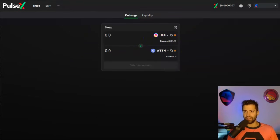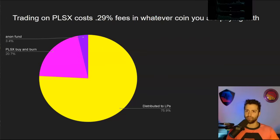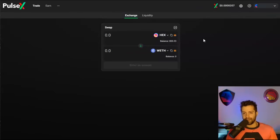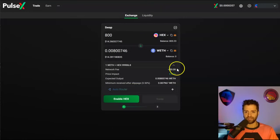Now, like I said, it's a 0.29% fee every time people trade. They're paying a tiny little 0.29% fee. They almost don't even notice it. Now, most DEXs out there, they charge a 0.3% fee. PulseX is just a little bit cheaper, just kind of as a bragging point. Kind of just a marketing thing. But yeah, it is cheaper than Uniswap technically, 0.01% cheaper. So yeah, for example, if I wanted to trade 800 Hex for, I don't know, however much Ethereum that gets me, I am paying 0.29% in trading fees.